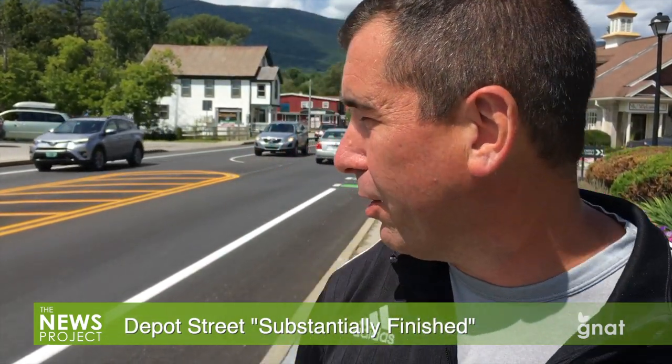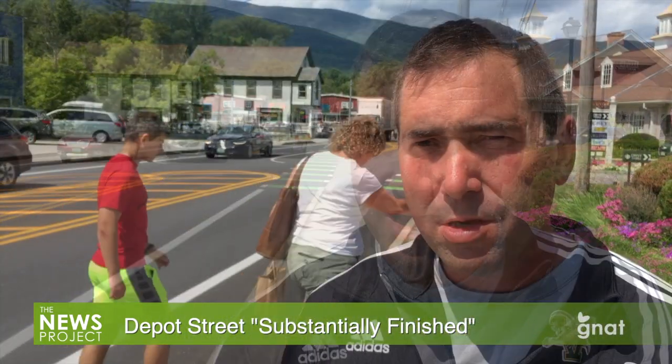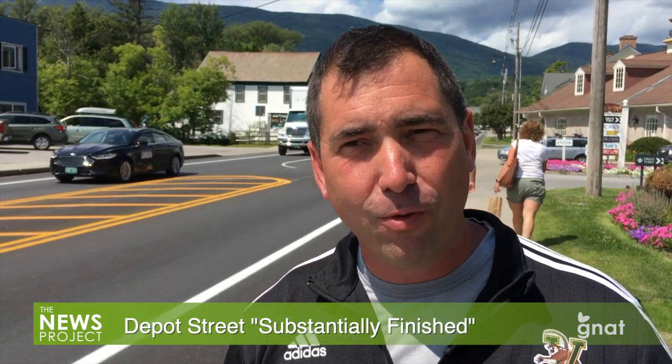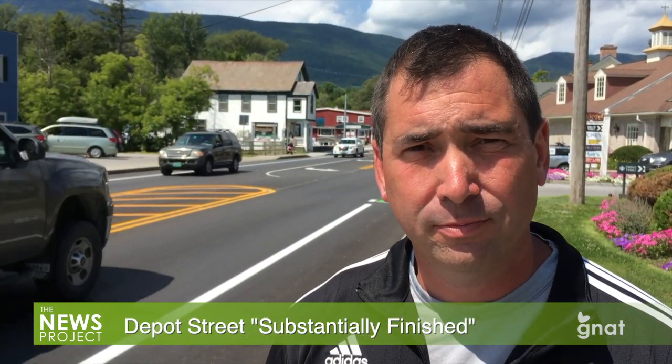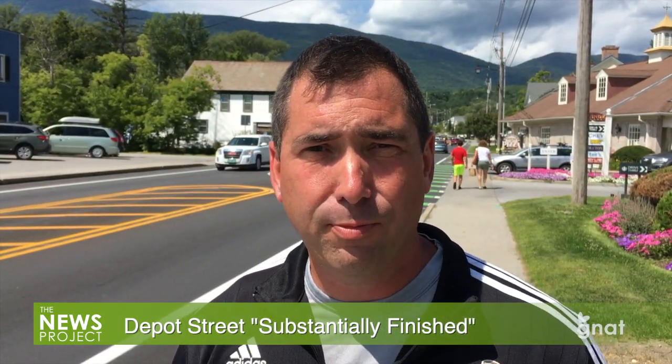How has the bike lane been used? Have you been seeing a lot of activity on the bike lane? I have. So, I go up and down the road quite a bit for a number of reasons. I've seen what I think are more bikes. Now, I'm not sure if it's just that I'm looking for them, but I definitely get the feeling that there's more bikes on Depot Street. Definitely. And I think we'll see that increase as we start to make other networks to Depot Street as well.